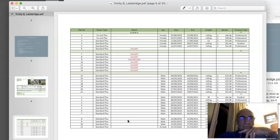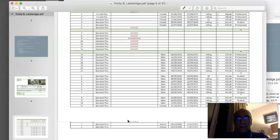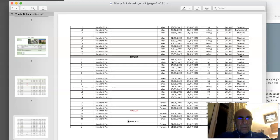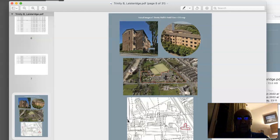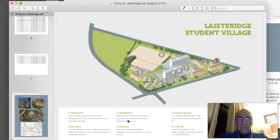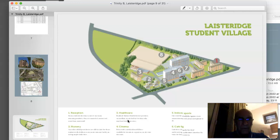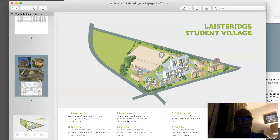This is the flat numbers, flat types, schedule, and what the current rental income is and who it's let to, as professional rent or student let. These are more of the schedule of rooms. A few illustrations of the block itself and the location, and an OS map just showing the position bottom right hand corner. Student village, this gives an isometric just to show which blocks are allocated where.